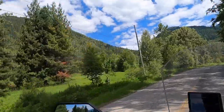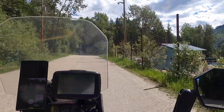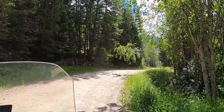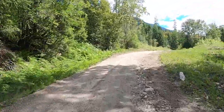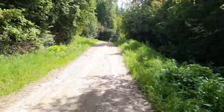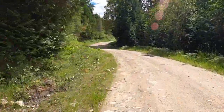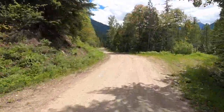Wow, it's beautiful. Look on the left, those mountains. Oh, we're hitting gravel. No, not yet. Crawford Creek Forest Service Road. There we go, the gravel begins. No bags. Wow, what a difference. So day 4 of our adventure continues.